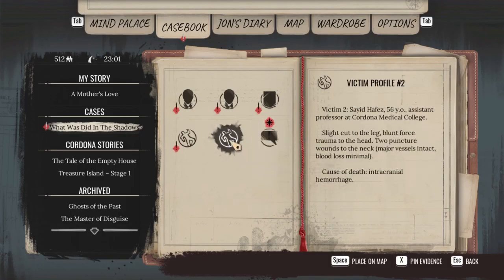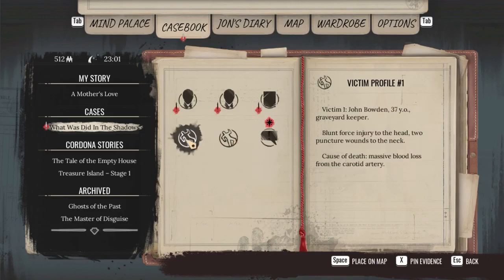Okay. Victim's profile 1. The second victim, slight cut to the leg, blunt force trauma to the head, 2 puncture wounds to the neck, major vessels intact, blood loss minimal, cause of death, intracranial hemorrhage. So it was from the hit, the trauma to the head. John Bowden, the graveyard keeper, same thing. Oh no, wait, his is massive blood loss from the carotid artery.